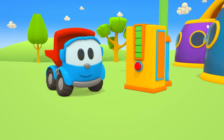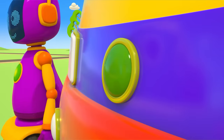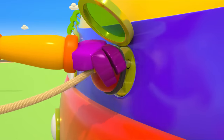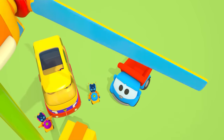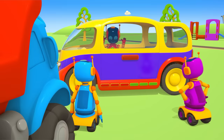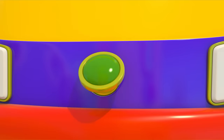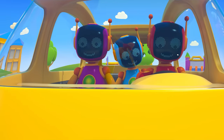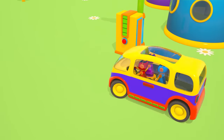Leo found a place where you can charge them. Connect the car to the wind generator. The wind generator rotates due to the wind and charges the minivan's battery. It turns out the minivan will run on wind power. Wow! It's ready. Now the minivan can move on its own. The robots and Leo quickly go to the amusement park.